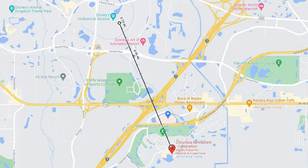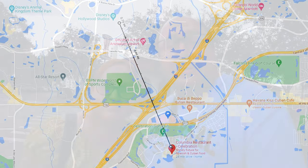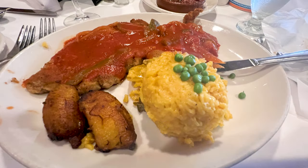So this is located in Celebration, right here behind Disney. So make sure you check it out. It's nice, and there's plenty of parking all over the place. It's actually a Friday, so as you can see, there's not much going on here. The kids are still in school, so come during the day, for lunch. Exactly, like what we did.